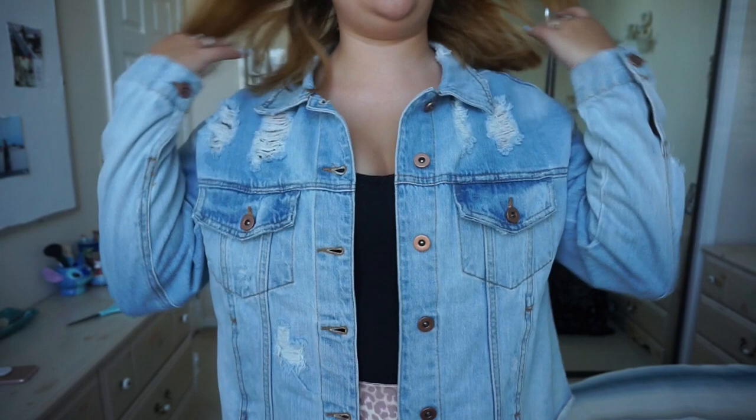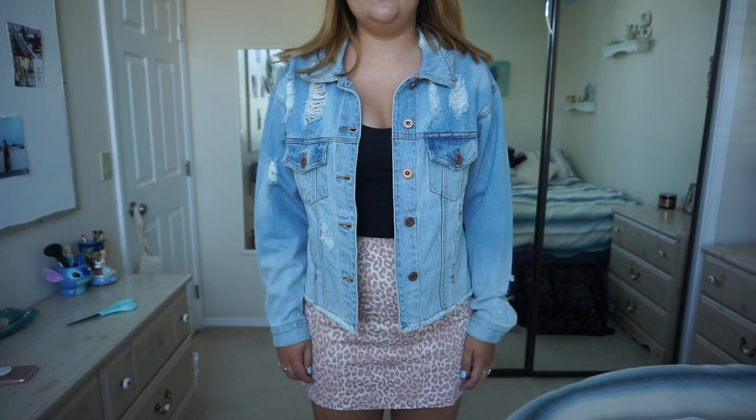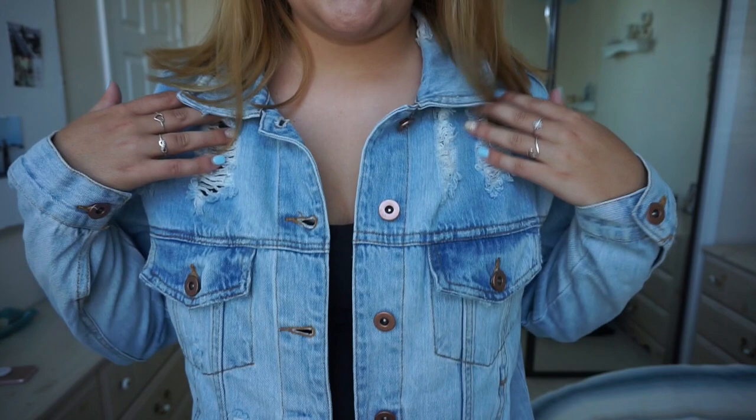I got a huge oversized black denim jacket from Target a few months ago, and it's like my favorite thing in my closet. It's just so comfy and looks good with everything. So I've been on the hunt for a light wash one. And I also really love distressed denim jackets. So I found this one. It's kind of cropped, so it's oversized in the sleeves, but it's still cropped like a normal jacket. Looks like it was cut off. And it has little distress marks everywhere. I think it's super cute.